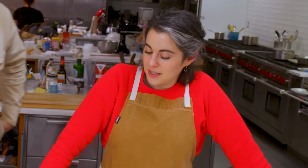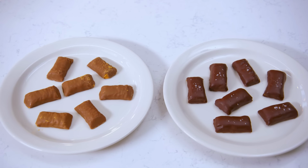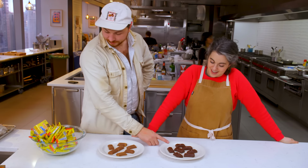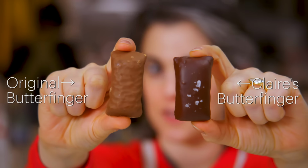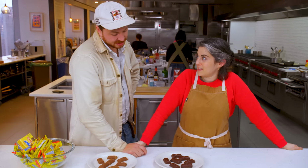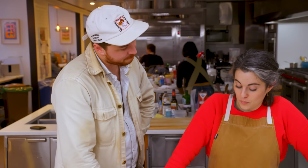You want to taste some of these? Yeah. Can you tell which are homemade? I would say these are homemade. Yeah, correct. So I tempered the chocolate, and she did such a good job. It was fast and furious, but it worked, and I learned some stuff. That's the thing about Claire Saffitz. She lives her life a quarter mile at a time.